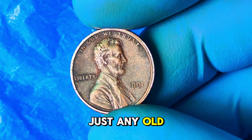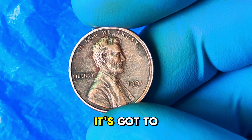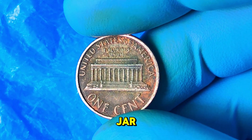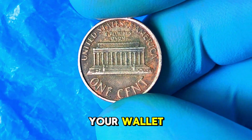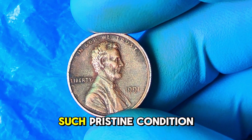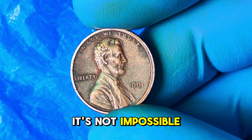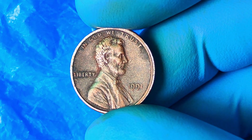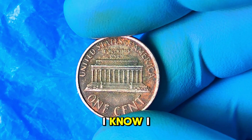And don't think just any old 1991 penny is gonna fetch that $1.8 million price tag. It's got to be in mint condition. So, the next time you're rummaging through your coin jar, pay attention to the details. But hold up, before you go running to grab your wallet or searching through your loose change, here's the catch. Finding one of these pennies in such pristine condition is like finding a unicorn in your backyard. It's not impossible, but it's incredibly rare. But hey, there's no harm in checking, right? So, are you about to go on a mad dash to search through your old pennies? I know I would be.